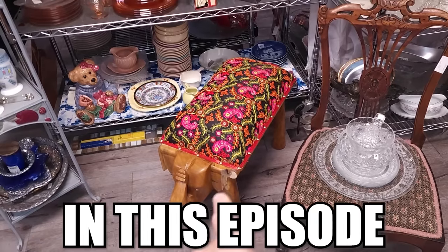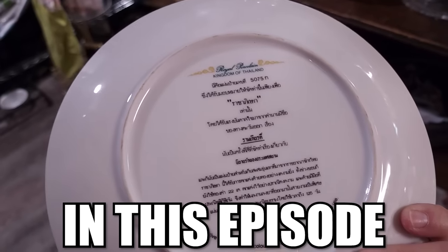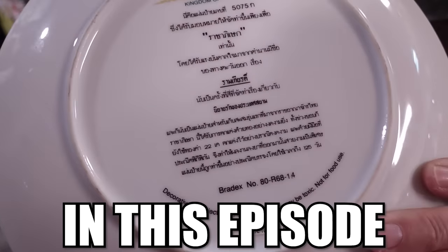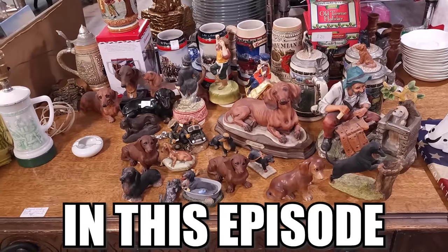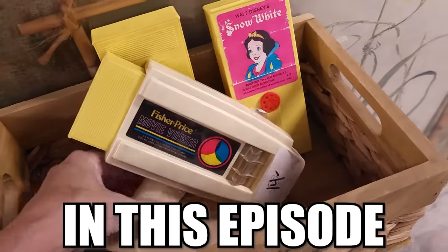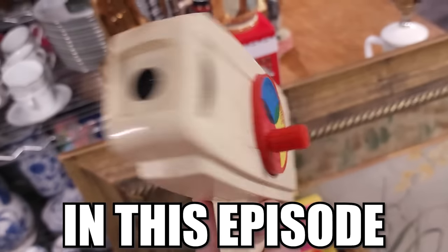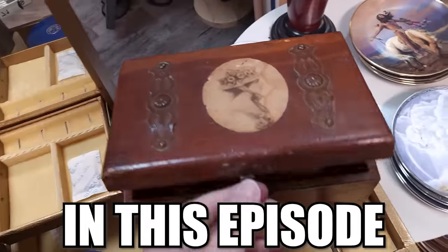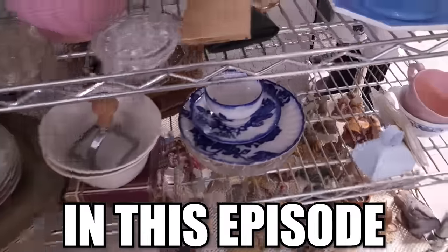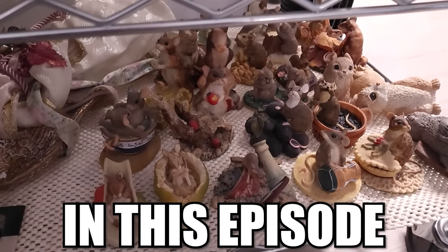Oh my goodness, I had the same stool at the Good Stuff. Yep, there you go. It's all in Russian. Russian made in Thailand. OMG. This is interesting. I don't know that I have ever seen a Fisher Price movie viewer. Been doing a lot with little boxes lately. This one's really sweet. Oh. Oh my goodness. Look.